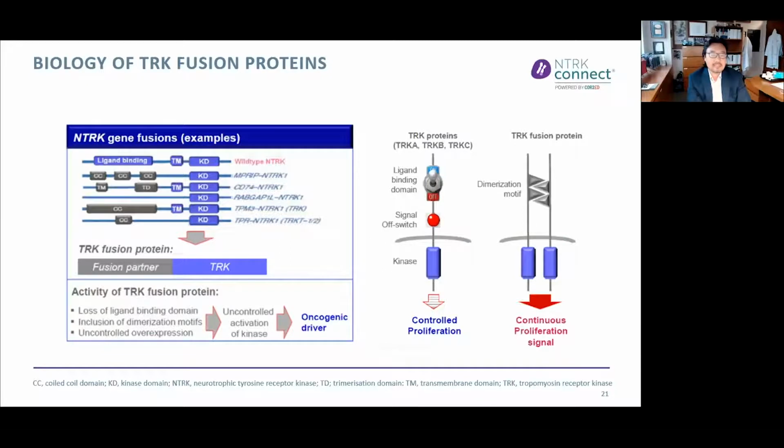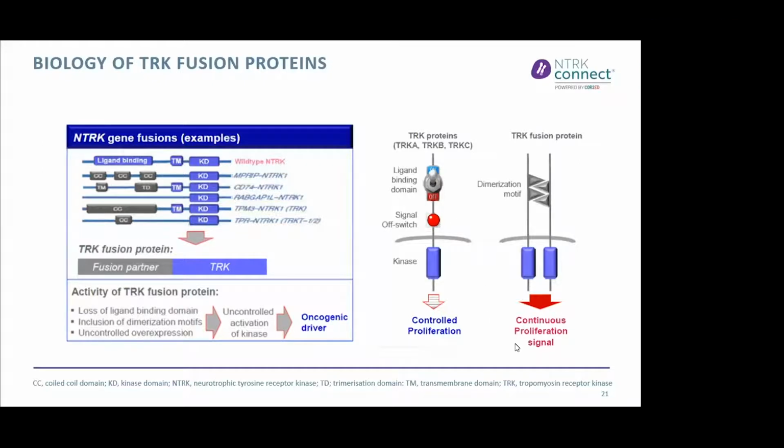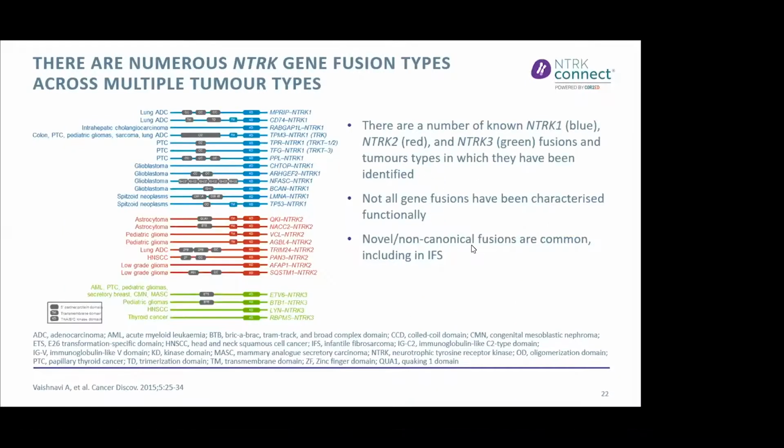It was in the 1980s when folks discovered that certain cancer cells develop fusion proteins, partnering with some of these NTRK genes plus another partner, leading to both dimerization and oncogenic addiction. And to date, we've now identified many different NTRK gene fusion types, specific to certain tumors. As NGS profiling becomes more common, we'll identify further gene fusion types.